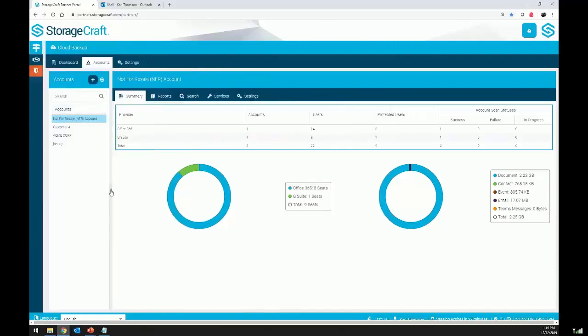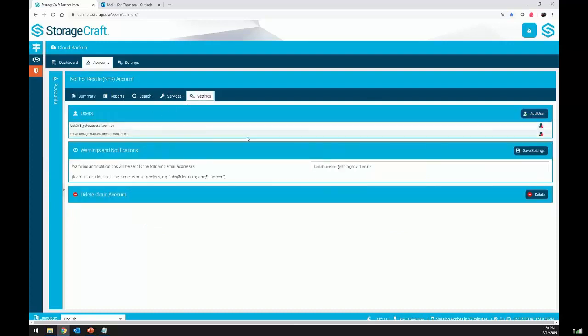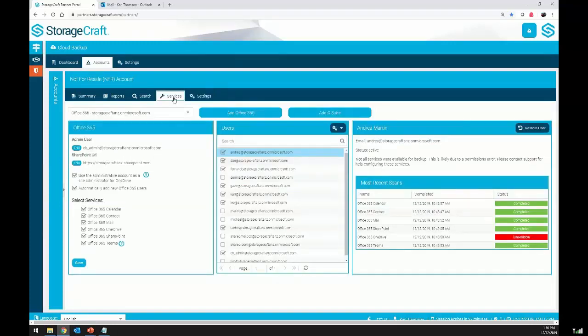But effectively, once you've selected an account, you'll get a summary of any active seats that you're backing up across Office 365 and G Suite. But really the first thing, as I mentioned, is you may come into settings and add in any end users that need access to log in, and they'll obviously only see their account pretty much as what's showing on my screen. Once the user logs in, or you as the partner can come in here and add in the services. So G Suite will link to the G Suite Marketplace to install an app into your G Suite account.